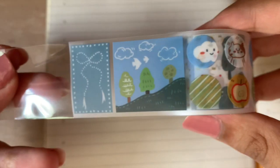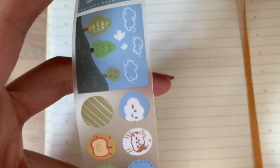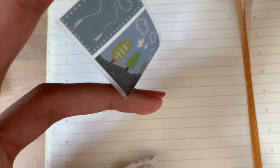This clear decorative tape I actually got in my last haul as well. What's nice about this tape is you can cut out each picture and use it as its own individual sticker, and that's what I decided to do with the two big stickers at the end of this.